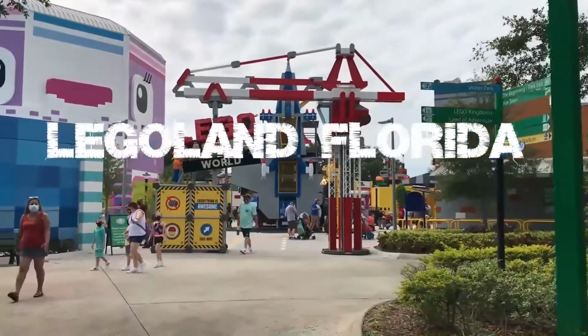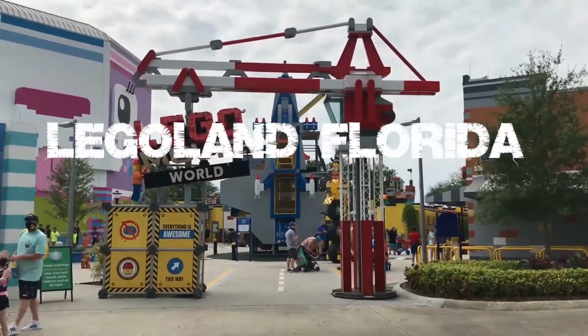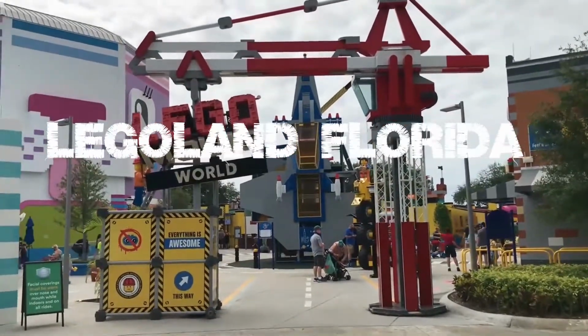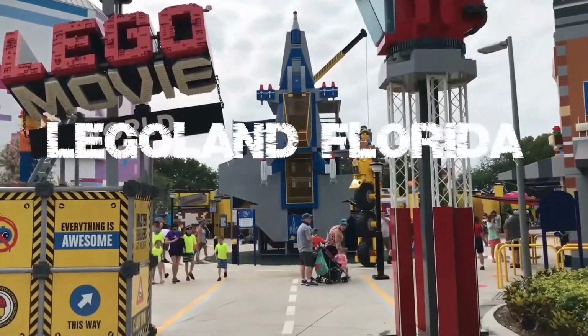Alrighty, ladies and gentlemen, it is now time to rank my whole entire day here at Legoland in Florida. Wonderful time here at this Merlin Park, one of the very few Merlin parks actually in the United States. But either way, all in all, great day here.